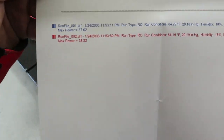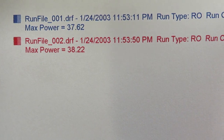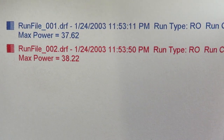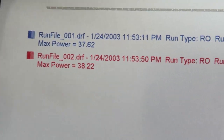Here are the stats. They are in. If you see on the red line, I did 37.62 horsepower on the first run, and on the second run I did a little bit more at 38.22. So as you can see, after all those years, it's still performing at its peak performance.